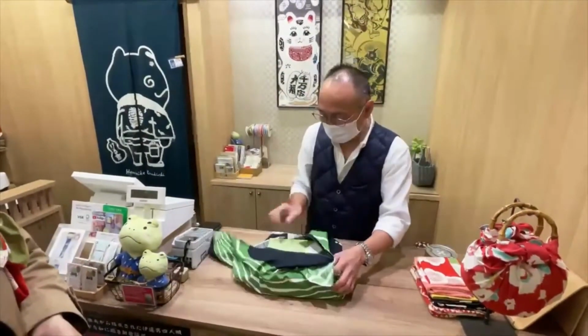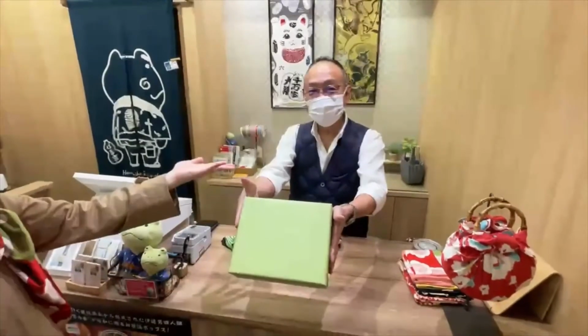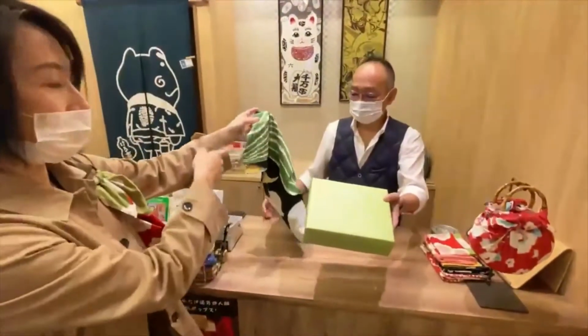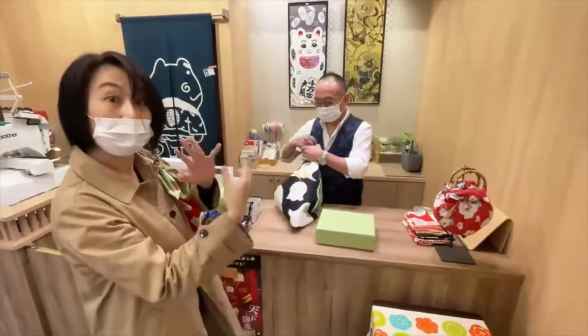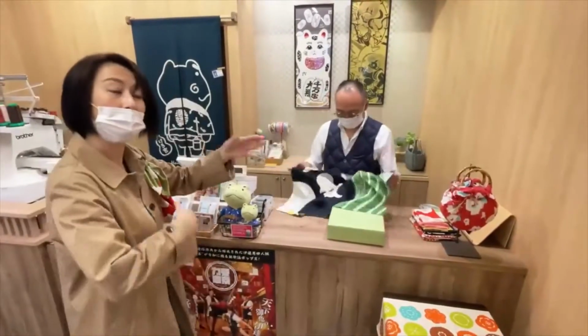And then at the house, they open the furoshiki, and they can use it again. So it's very eco-friendly, right? If you use wrapping paper, the paper just becomes trash, right? The waste. But if you use furoshiki, you can use it again and again.